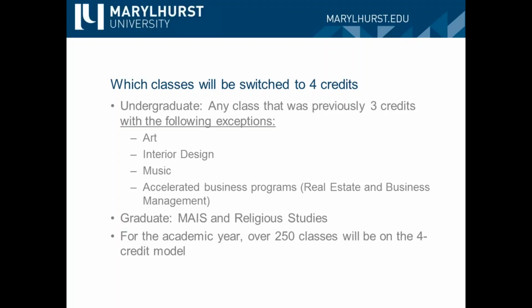Or in the case of the accelerated business programs, those classes are 5 credit hours each, so they aren't switching. The only 2 graduate programs that are affected by the switch to 4 credits are the Masters of Interdisciplinary Studies and the Religious Studies programs, the Masters of Divinity and the Applied Pastoral Theology program. And just a note, for this coming year, there are over 250 classes that are going to be on the 4-credit model.